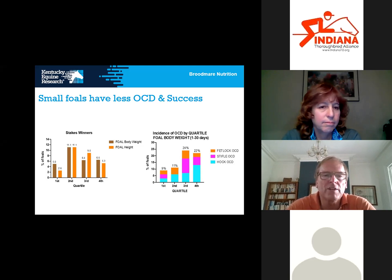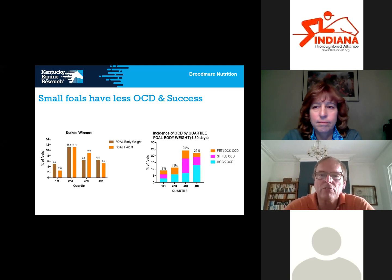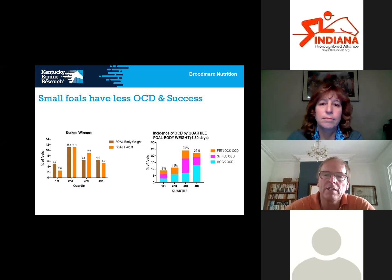More stakes winners were seen in the second quartile. So we're getting more stakes winners in the second quartile in both weight and height, and less OCD in that group. So maybe that's the area to aim for, wanting foals more around the middle of the population curve rather than either extreme. We don't get much OCD in the small foals, but neither are they as good on the track, and certainly they're not going to be as good in the yearling sales.